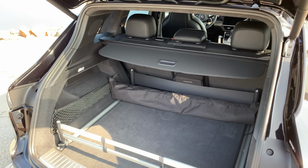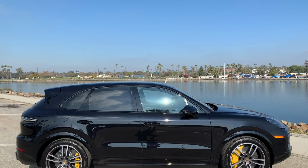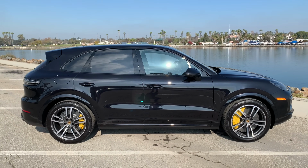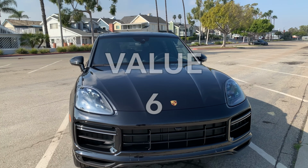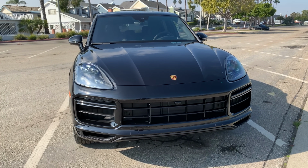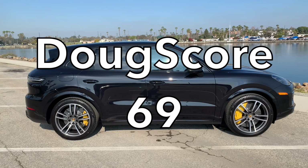Finally, value. This is monstrously expensive compared to the Range Rover Velar, for instance, but it's a steal compared to the Lamborghini Urus, which is surprisingly not that much faster. The value score is right in the middle for a 6 out of 10, meaning it gets a total daily score of 37 out of 50. Add it up and the Doug score is 69 out of 100, and here's how it stands against rivals.